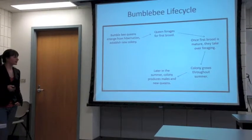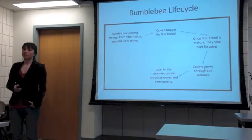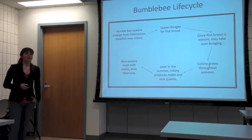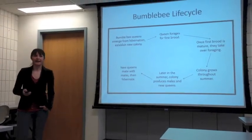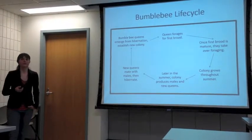And later in the summer, the colony starts to produce reproductives, so the males and the new queens. Once those have emerged, the new queens mate with the males, and then everyone else dies off. So the old queen, the workers, and the males all die. The new queens go back into hibernation, and the cycle repeats.